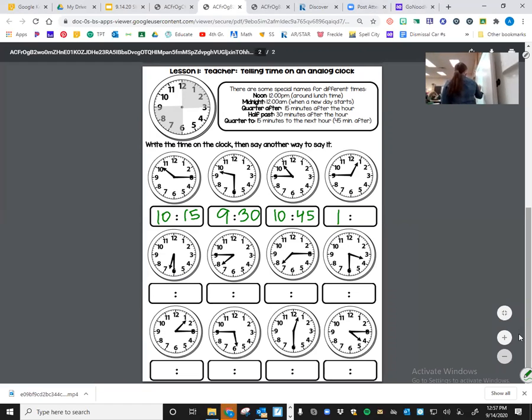This one was 12:45. Yep. So if this was quarter to 11, how could I say this one a different way? This one, Lizzie, is quarter to one, because it's almost to the one. All right, down here should be 6:30, because that hour hand would loop back to my 6. How else can I say that, Brooke? Half past six. Good.